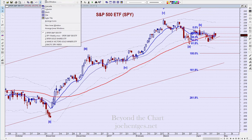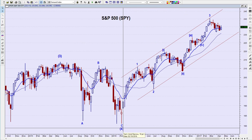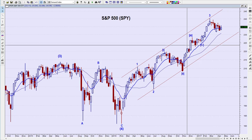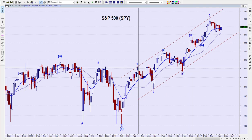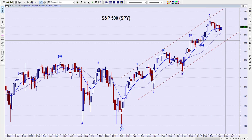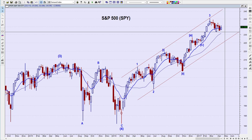All right, that's the SPY. Take a look at a weekly chart. You can see the bigger picture. We are in the 5th intermediate wave to the upside, the 5th and final intermediate wave, and 5 waves within that wave. 1, 2, we just completed 3 on March 1st with that exhaustion gap. Now we're doing 4, and I expect 1 more move to the upside. So that's how it looks here on the weekly chart.